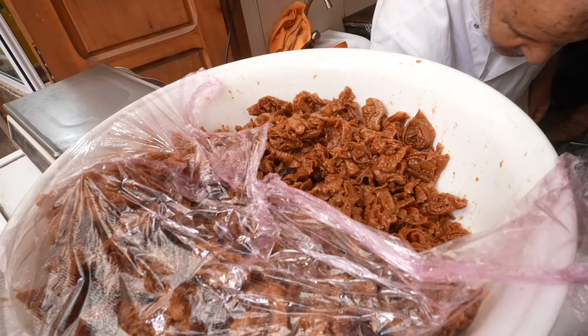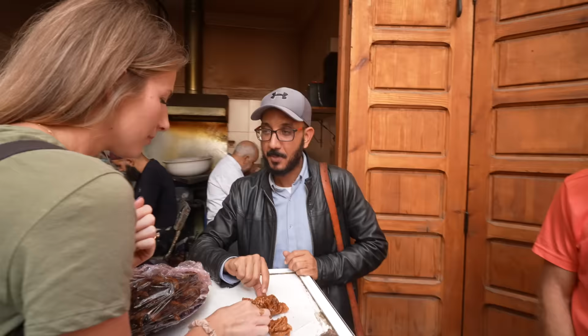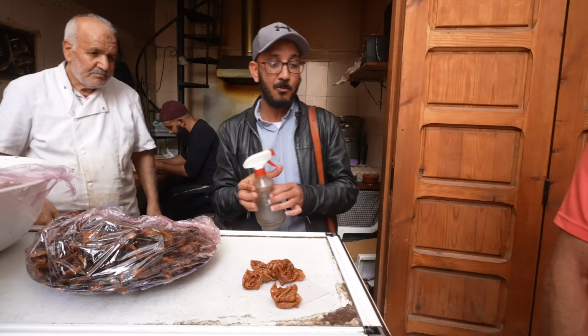And what's this one called again? Shubakia. And it's in the shape of a rose. He sprinkled sesame seeds and rose water on top of it. And it's the phyllo dough. And wow, look how sugary and sweet it looks.